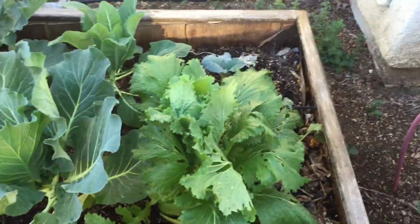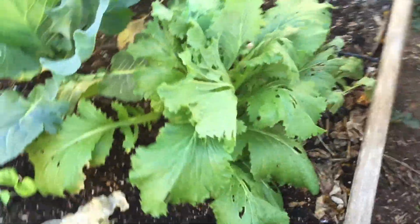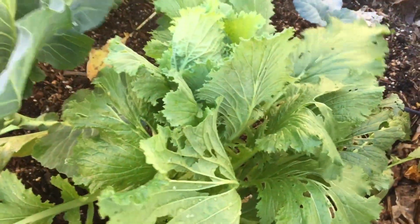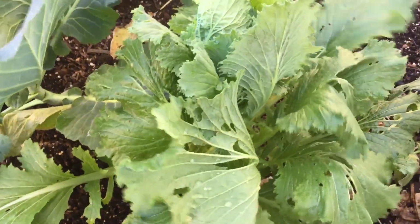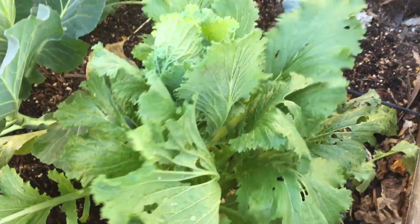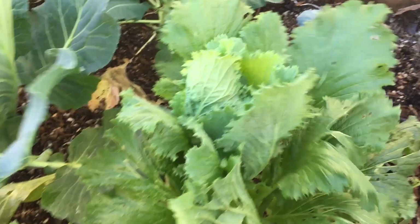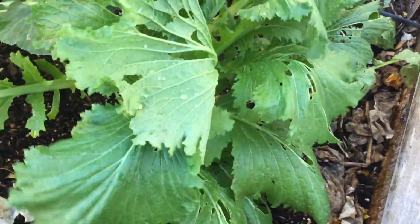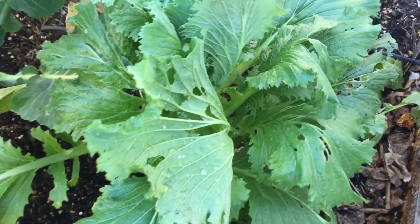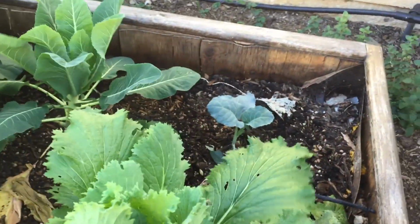And then this is one of my Michihili cabbages, and this cabbage tastes really good. It has the texture of lettuce actually, but it tastes like regular old lettuce. It's quite nice stir-fried and also in soup, so I cooked it with some kielbasa last week. Another plant, unfortunately, the bugs love it, so there's just holes all in the leaves.